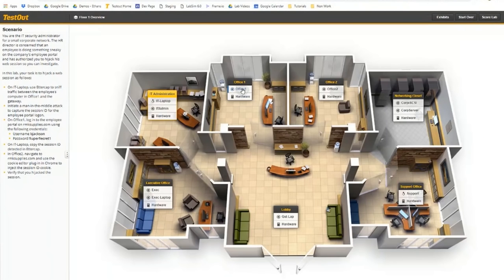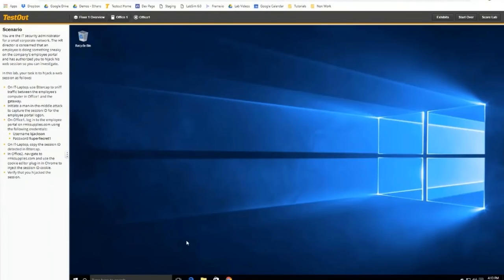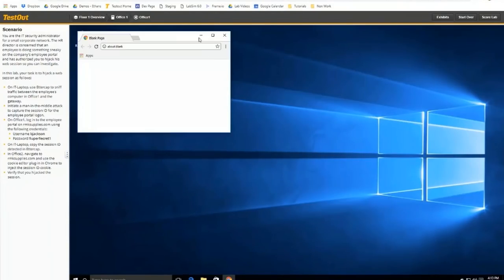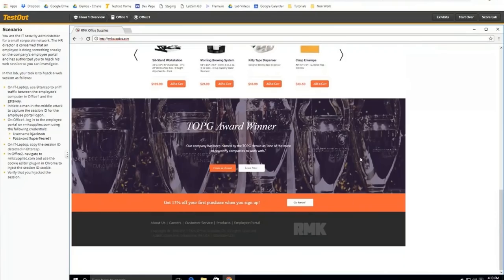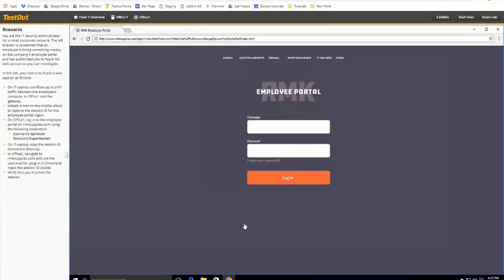Now I'm going to go over to my victim machine, or the target. I'm going to open up Google Chrome, and I'm going to go to a website and log into the employee portal. So we have RMK Supplies. And I'm going to enter in the information from the left, B. Jackson, and the password.